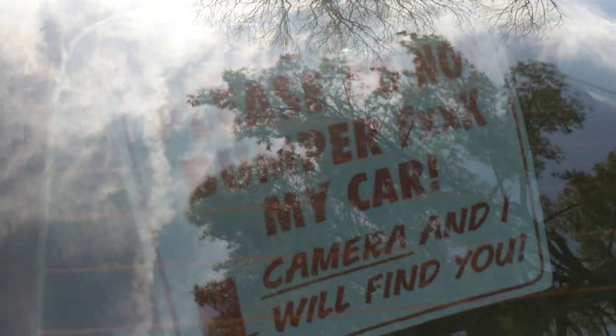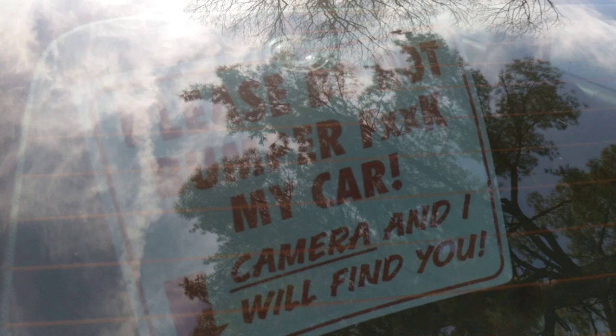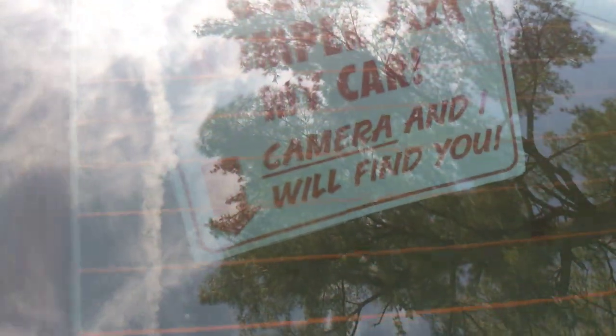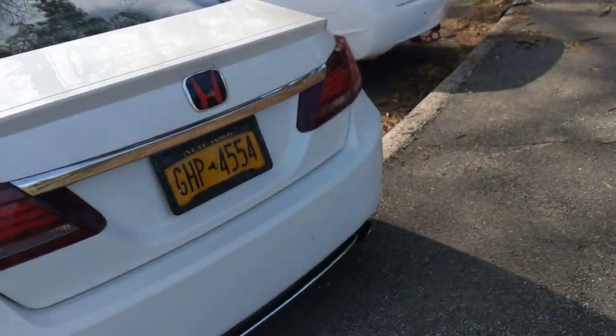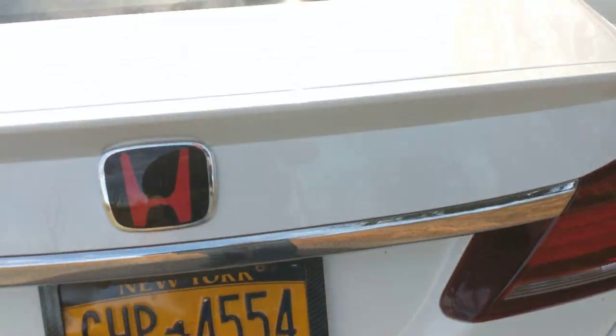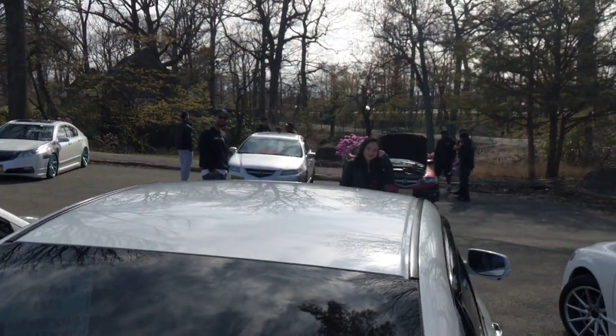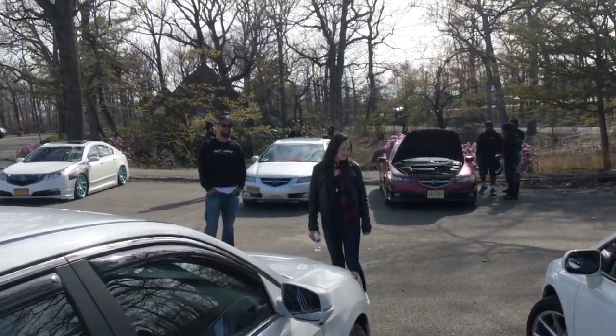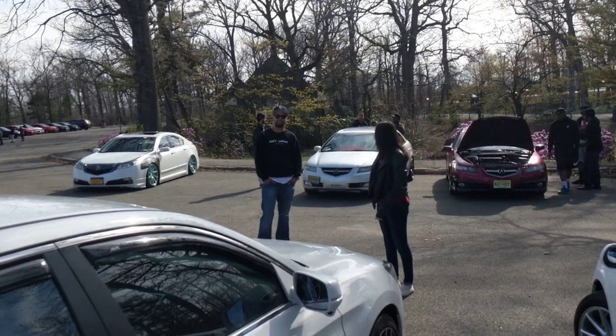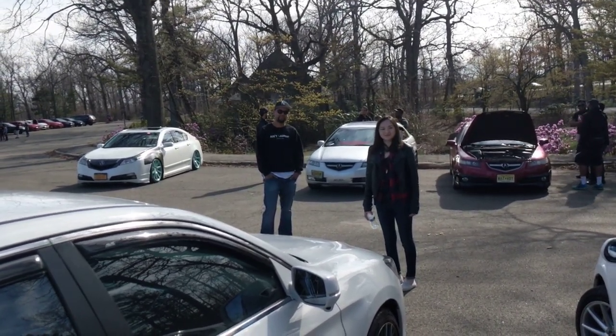It says, see if I can read it here. Please do not bumper fuck my car. Camera and I will find you. It's because I assume he parks in New York City. And in New York City, as you can see already, he's got a little ding. It happens so much. My prelude is gone. So I have a prelude that I used to drive in New York City. You can see the front and back just destroyed. You seen it? What? My fifth gen. Yeah. That's the race car.